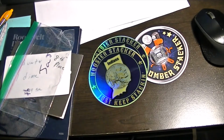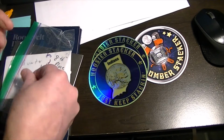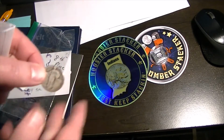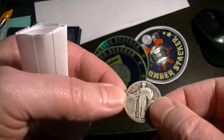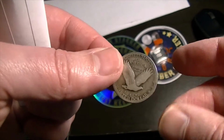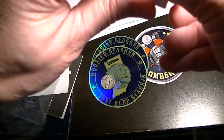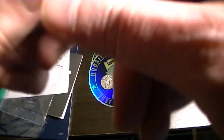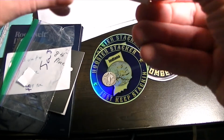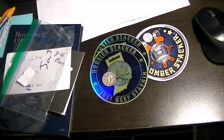And where did that scissors go? Well, I lost the scissors already. So we'll just have to rip this open here. Here we are. We have a standing Liberty quarter. I only have about 2 in my stack right now, so we're adding to the stack there. Wow, he did a great job unpacking these. It's a poor man's flips. It's my type of flips.